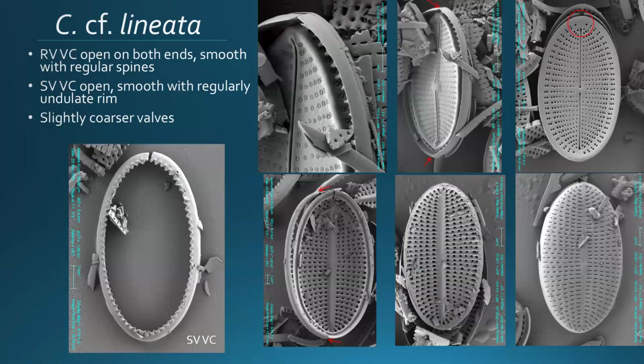So then we have one more species, which is very close to lineata, but genetically it's slightly different, so it's indicated here as Cocconeis cf. lineata. I don't know if it's going to make it as a new species, or if we are just going to extend the description of Cocconeis lineata, but in general, the species is very similar to Cocconeis lineata. The only difference that I see morphologically is that the valves are a little bit coarser, a little bit larger. Maybe the areolae are a little bit better developed, but in general, as structural elements, it's again the same and very similar to Cocconeis lineata.